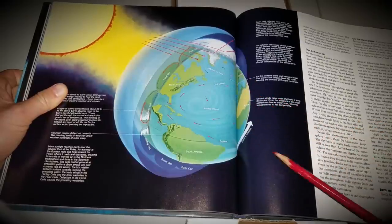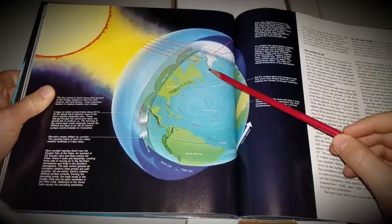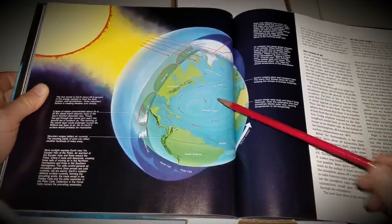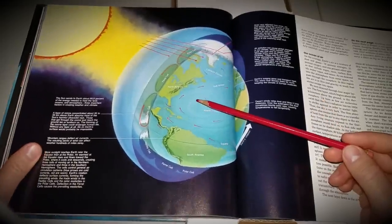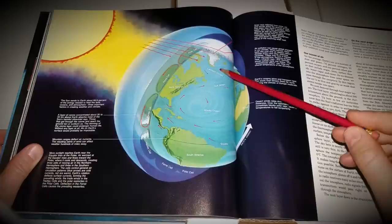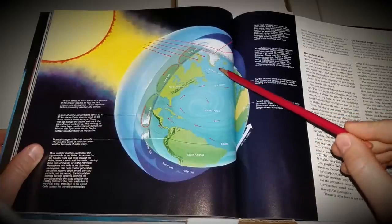Oh, and then we have the Labrador Current all the way up here. You can see near Newfoundland. I got some family there. And yeah, the water up there is always cold. The ocean water up there, it never gets warm.